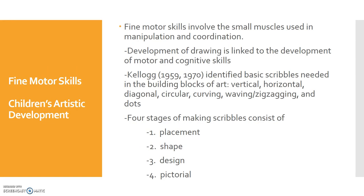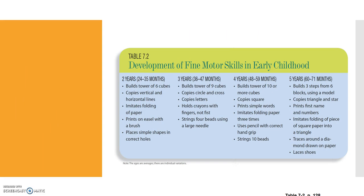Now, one of the other things that develops during this period are our fine motor skills. Fine motor skills are the small muscles in our hands and arms and feet, small muscles used to manipulate and coordinate. And we most often look at them in the hands. We think of things like drawing, cutting, using utensils. The development of drawing, as a matter of fact, is linked to development of motor and cognitive skills. Now, if we go back just a little bit, we can look at the development of fine motor skills in early childhood.